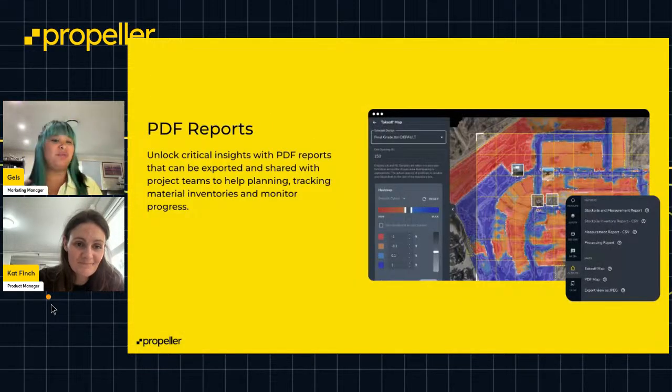So on top of building things, the other thing that we also have is PDF reports. So Kat, if you want to jump into that. Absolutely. PDF reports are great because it's a format that I think anyone on a project can use, whether that's viewing it digitally on your computer, or whether it's a piece of paper. We all know there are some people who just prefer a hard copy. And so being able to consolidate your information into a nice report.